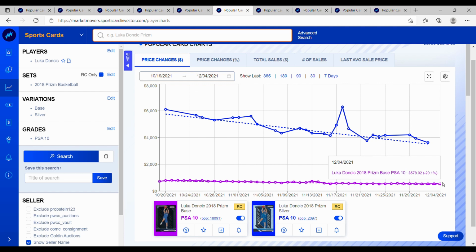And Luka's still having a very solid season with the Mavericks. It doesn't look like as of now he's having the MVP season that a lot of people were anticipating, and the Mavs don't really look like a contender in the West, but he's still having a very solid season so far. But still, in turn, his rookie cards are down pretty significantly since the start of the season.